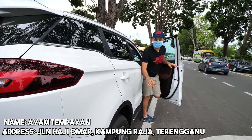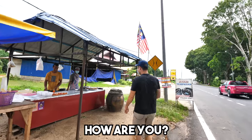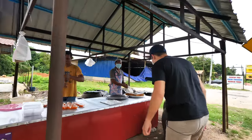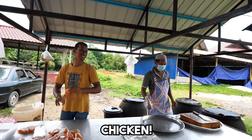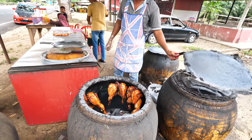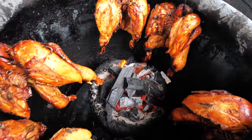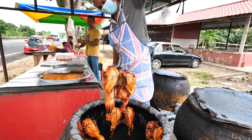And here we are, guys. I think I saw a whole chicken. Let's go check it out. Kappa kappa! Oh! Ayam! Ayam tempoyan! Oh my goodness, look what we just found on the side of the street! Oh my goodness, it's like a street side chicken sanctuary!